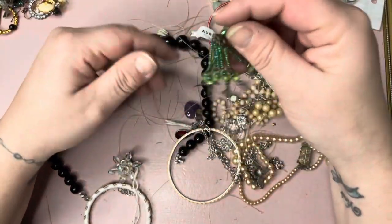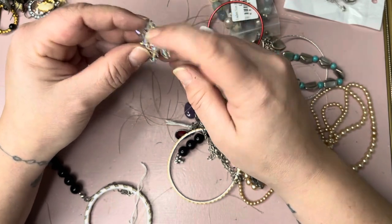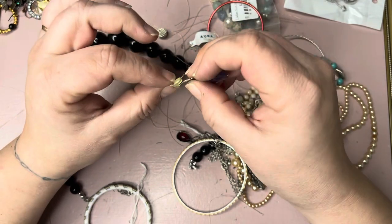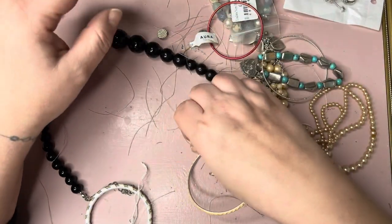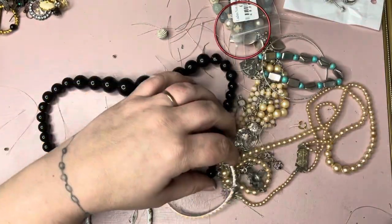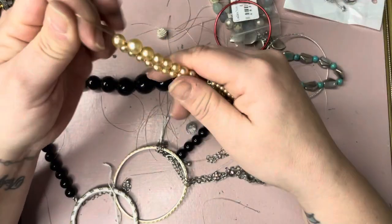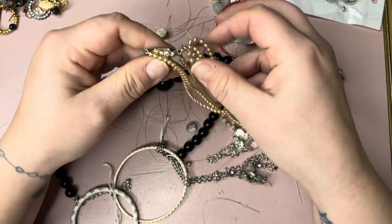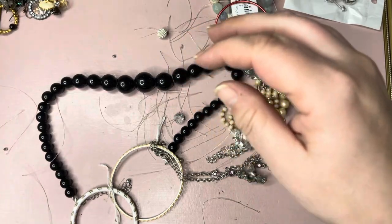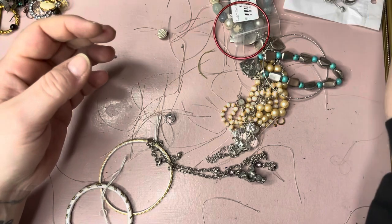I have got the other earring to that. I think, no, I think the earring's different to that. That is an amethyst earring. I don't have that. Don't know what aura is. Some faux pearls. Again, faux pearl lot. It's broken.